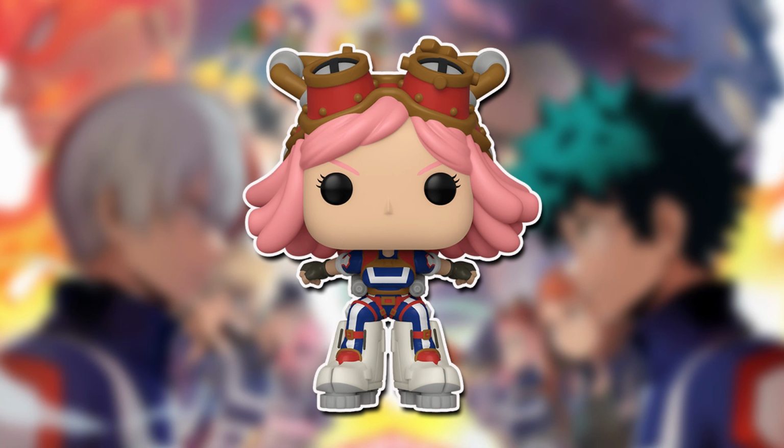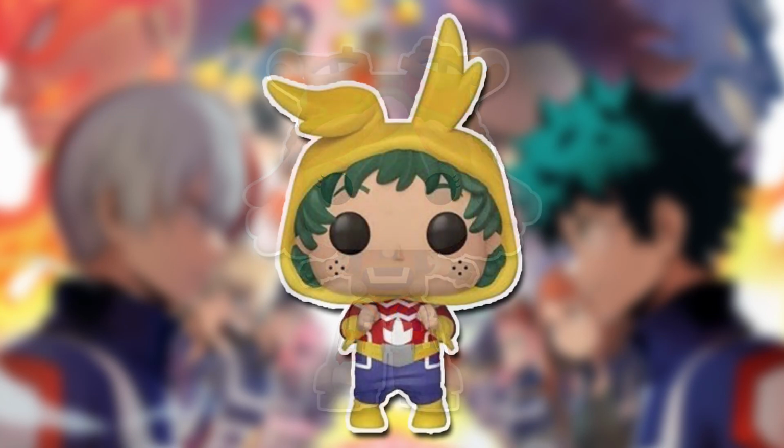I really love her. So then the final honorable mention here is Deku in his onesie, and I think this one's just so cute. This was one of my first My Hero Academia pops. I got it in the EB Games box and it was just fantastic. I was really excited about it. It came with Endeavor as well, and they're both super cool looking pops. So yeah, some really cool honorable mentions here, but now let's move on to the official list here, starting with number 10.